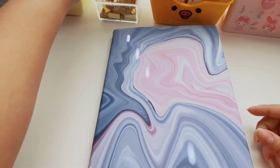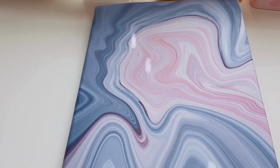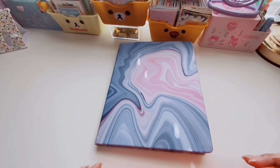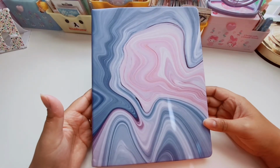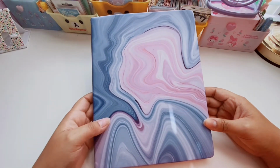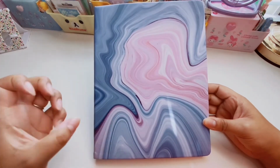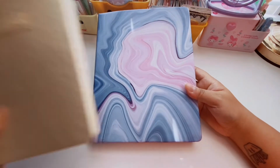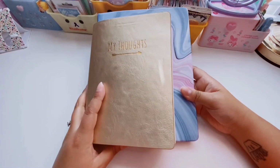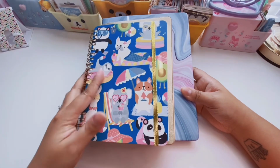And then lastly, this is my actual journal. I think I've done one journal with me video with this journal. This is from Five Below, by the way. It's really cool, it looks like agate. It was $5. This one is huge compared to this one and this one. You could see the differences.